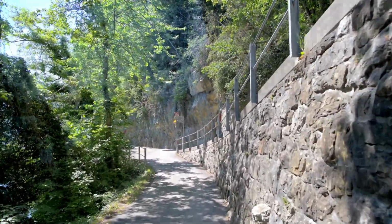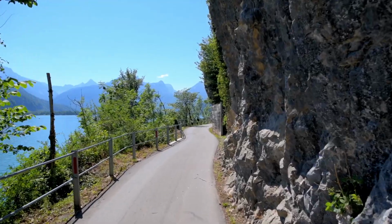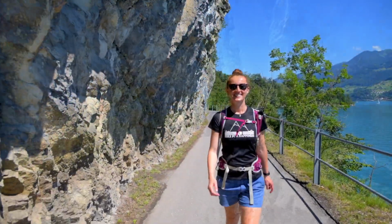Our way back leads along the lake, so bring your swimwear. That's just a perfect cool off after a long day of hiking.